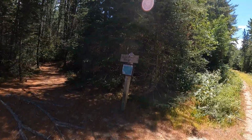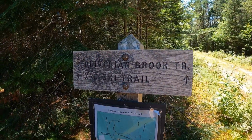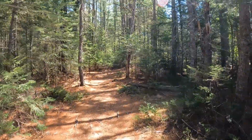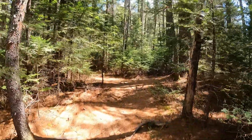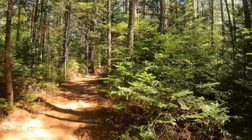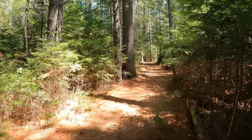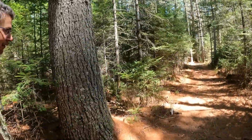This is the left. So, yep, we're going on the Oliverian Brook Trail, and eventually we're gonna meet up with the Passaconaway Cutoff Trail, I believe it's called. So this is a lesser hiked trail compared to going up the other way, which would be the Blueberry Ledge Trail, which most people do. So it should be interesting. We're not going to see as many people going up this way, but I'm guessing all the blueberries are gone by now.